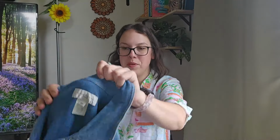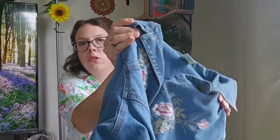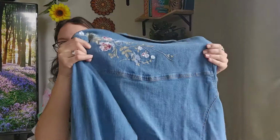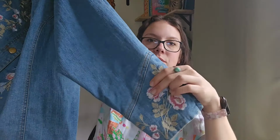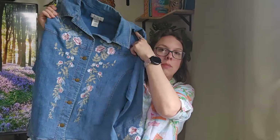This, another vintage piece. This is just by Susan Bristol, size 22W, little embroidered denim jacket. It has embroidery on the back as well. And I feel like the cut of the sleeve here, like that seam detailing, is total Western vibes. This I'll be listing around $30.